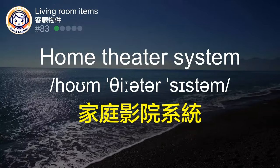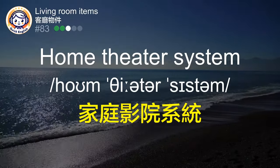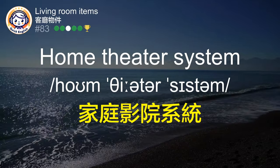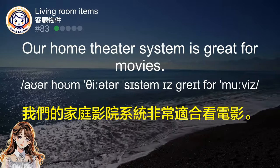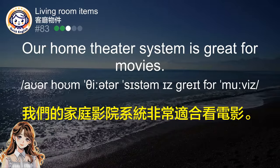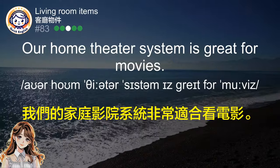Home theater system. Our home theater system is great for movies.